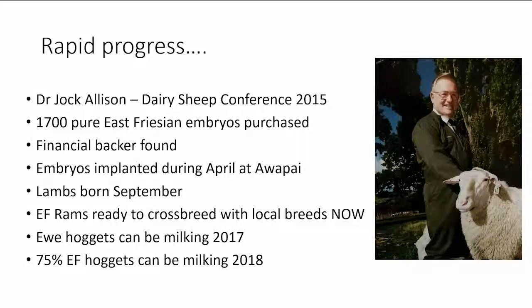But we are making rapid progress in terms of our ability to breed milking sheep with what we have in the country already. Here we have a sheep that was a big name in the 1990s, Blue 40, pictured here with a broken down sheep farmer from the King Country back in the day. This animal had semen frozen in the 1990s and also had embryos frozen. And those are the semen and embryos that were retained by Jock Allison from the 1990s right up until this time last year at this conference when Jake and I met Jock, and he mentioned that he had these things and it was news to us at the time.